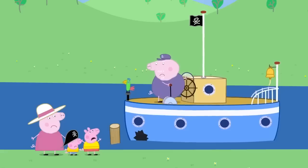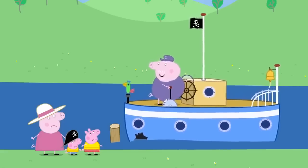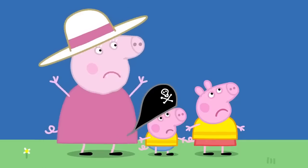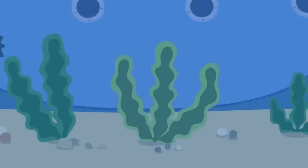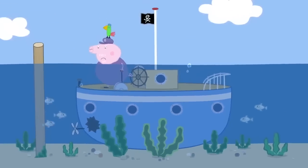Grandpa, there's a big hole in your boat. It's just a scratch. Grandpa's boat is sinking. Quick, Grandpa Pig, jump off! A captain never leaves his sinking ship. Grandpa Pig's boat has sunk to the bottom of the river.